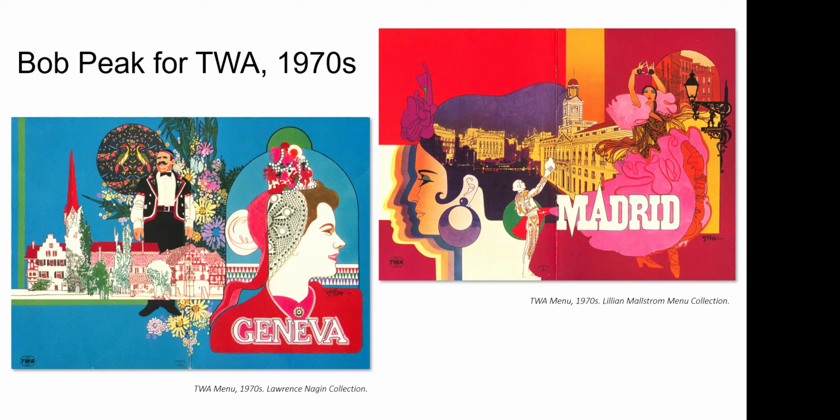And they depict cities around the world. So shown here are Geneva and Madrid. So just kind of like a tiny encapsulation of the city and what it represents, as well as typefaces designed for each city, which I think is fun with Geneva and Madrid.